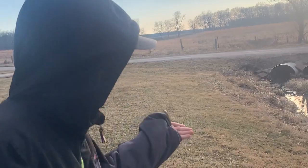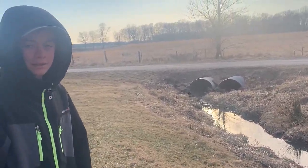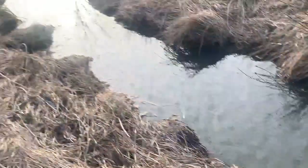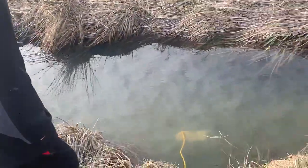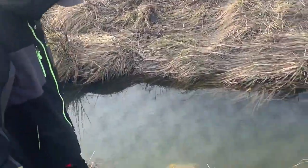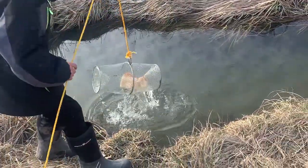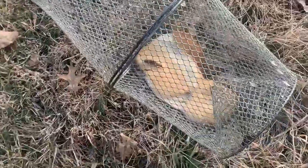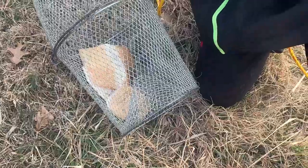So, right here is our creek. I hope it's like 2 hours, 5 minutes. I think it's about right. The peas and bread are still there. Good. Everything is just like it was. Just pull it up. And what? Ooh, we got, looks like 4. But we don't know.